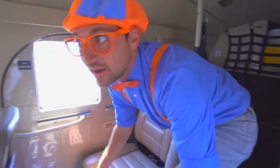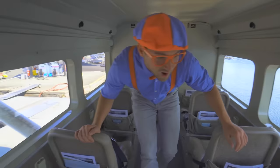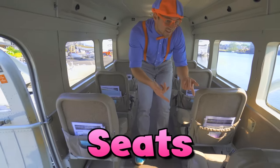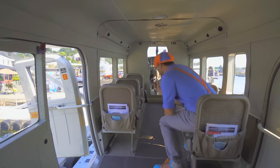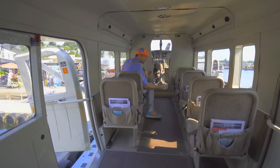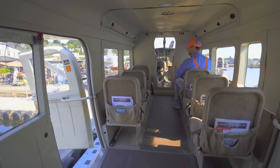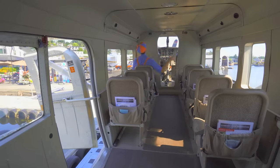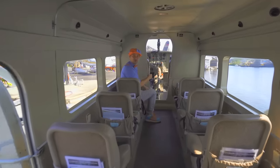Whoa, let's look up front. Wow, there's so many seats. Whoa, it's like I could sit in this one. Or I could sit in this one. Hey, or this one. Hello back there. Oh, or I could sit in this one. I could sit up in this one, come on!